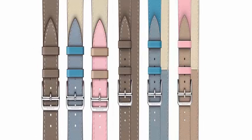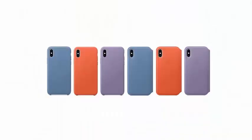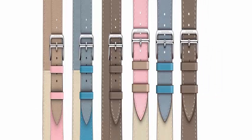For iPhone, there is an updated version of the Smart Battery Case for the XS in Pink Sand. The standard silicone cases now appear in Spearmint, Papaya and Delft Blue. Leather cases are also taking cues from the Apple Watch bands, coming in Cornflower, Sunset and Lilac.